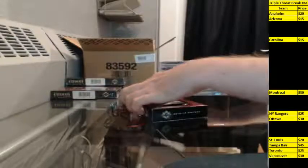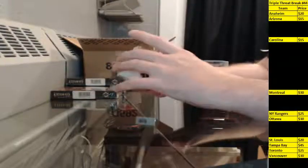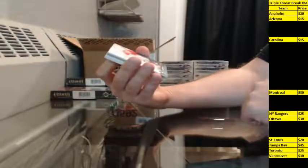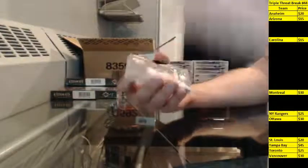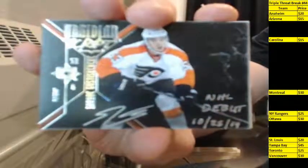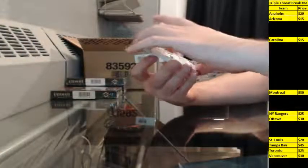Box two. Base, 53 of 299 for Columbus, Sergei Bobrovsky. Ultimate Rookies, 164 of 299 for Washington, Andre Burakovsky. Obsidian Script for Philly, Shayne Gostisbehere. Ultimate Debut Threads. It's a hell of a patch. 21 of 100 going to Vancouver, Bo Horvat.